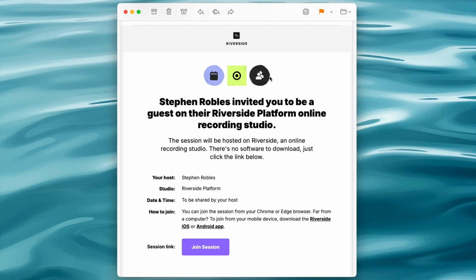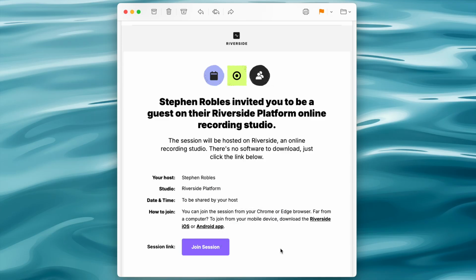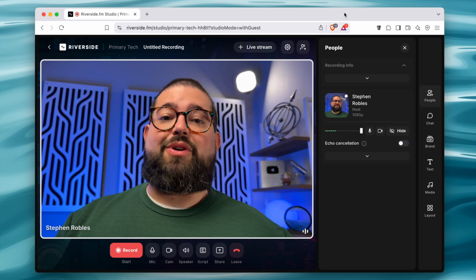If you choose to send an invite email, they'll get a message like this, and it'll tell them what studio they're joining, and then they can click Join Session. They can load that in the Chrome or Microsoft Edge web browser, and they'll go through the same steps of the lobby, choose their camera and microphone, and then they'll be in here to record with you.